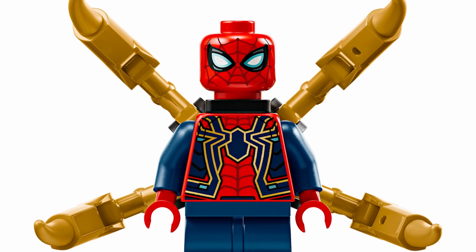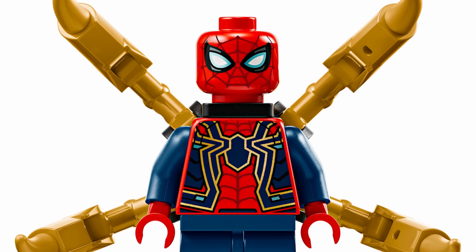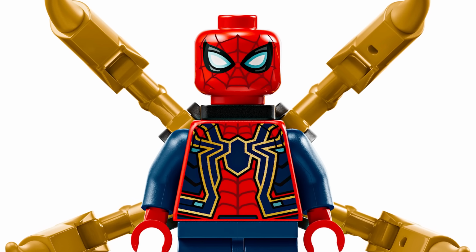Look like that's phenomenal, really great. So I feel like there's a really good figure if you combine this head, this torso, and the old arm and legs from the old one.